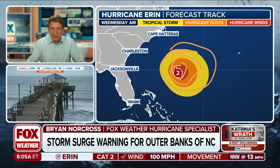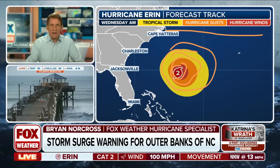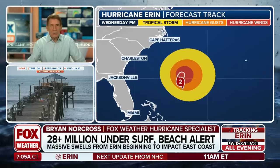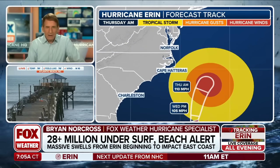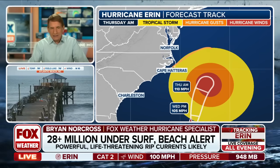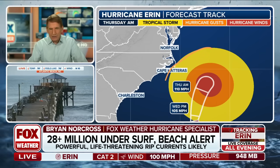Hurricane force gusts in the orange, hurricane force winds in the dark red. Notice up here in the legend, and notice where we are in time. Wednesday morning, right now, as a matter of fact. Here we go forward in time. So now we're tomorrow morning, and notice that the outer band here is right on Cape Hatteras.